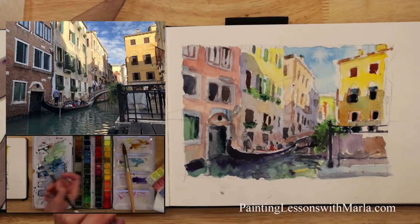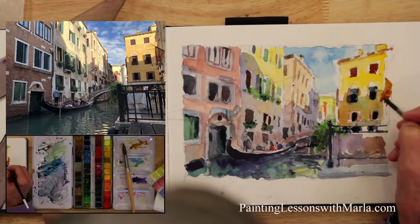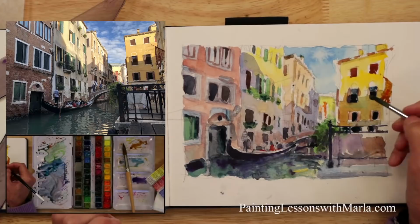So all kinds of fun details here. There's a little flag right here. It's got these little tassels on it. I don't know if I can really get that. I'd have to probably do that with the pen line.